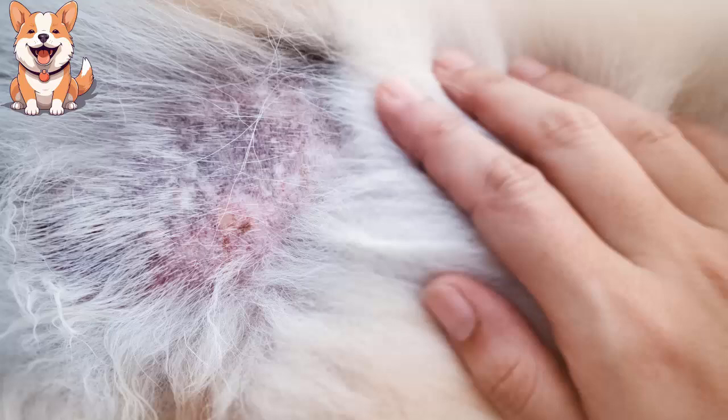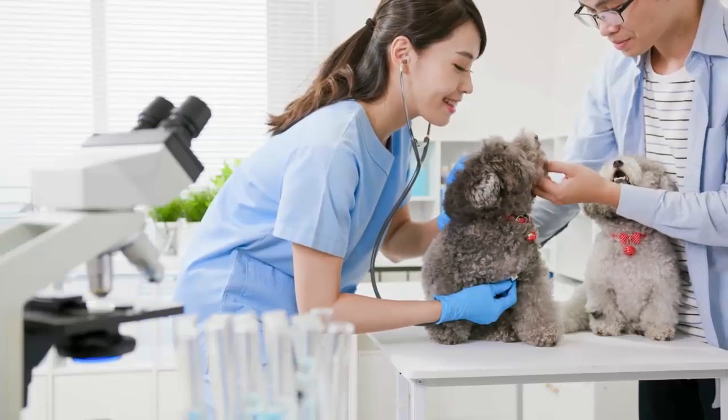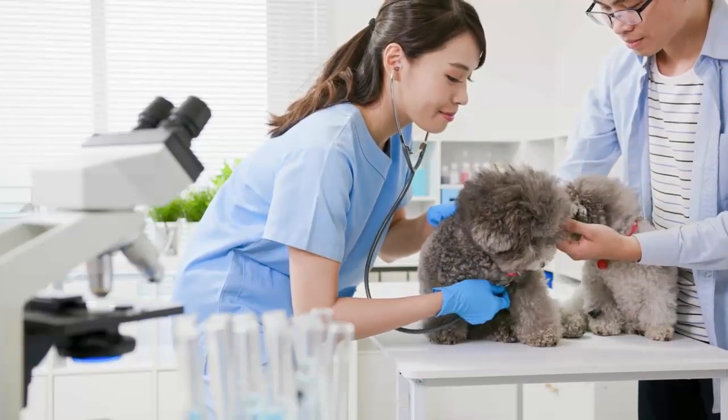Pyoderma in dogs: causes, treatment, and prevention. Pyoderma is a bacterial skin infection that can cause itching and discomfort in dogs, though it often appears more serious than it truly is. Dogs with underlying health conditions affecting their skin, immune system, or endocrine system are particularly prone to this infection. The condition is caused by naturally occurring bacteria that lead to pustules and scabs on the skin.